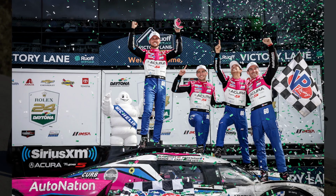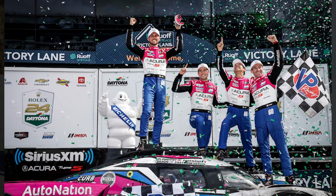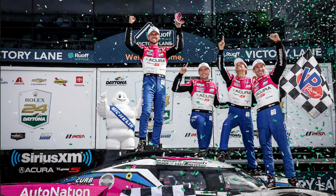Even Acura, who would go on to finish first and second in the race, their longest previous run in testing was 4 or 5 hours leading into the Rolex. And despite this lack of a long run, they would go on to have both cars complete the Rolex and of course finish first and second, with their only real issue being concerning temperatures in the gearbox of the race-winning number 60 Meyer Shank Racing entry.